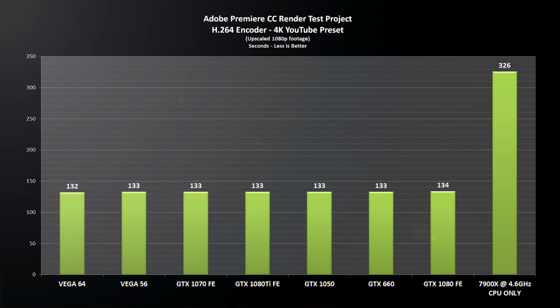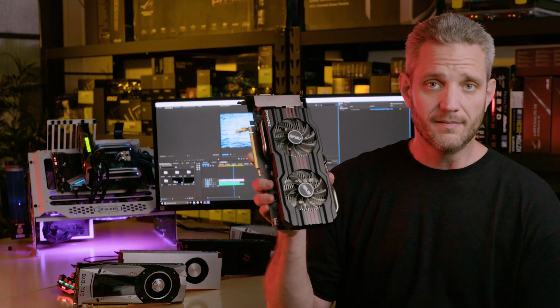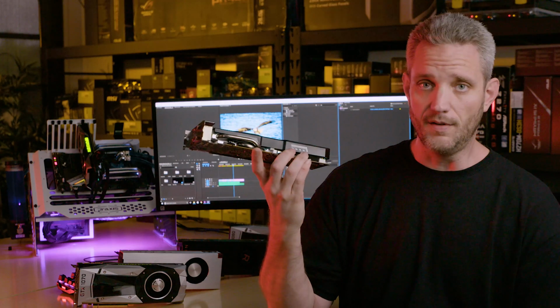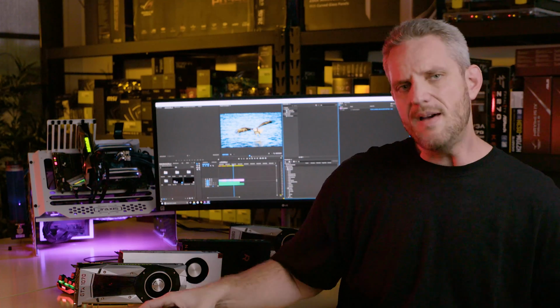Exact same result. Now I decided to go to probably the slowest card I have here, which is kind of sad to mention actually. I wish I had some older cards, but I don't. My GTX 660. And again, the same result. 2 minutes and 13 seconds. So that got us thinking here, what's happening?